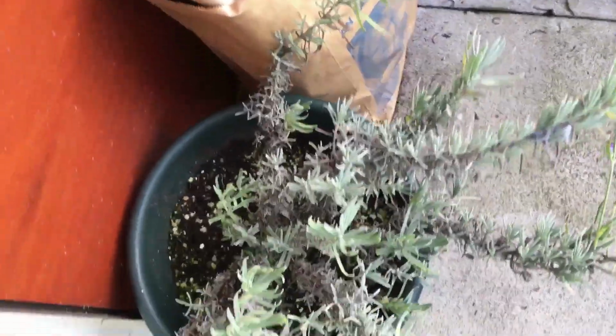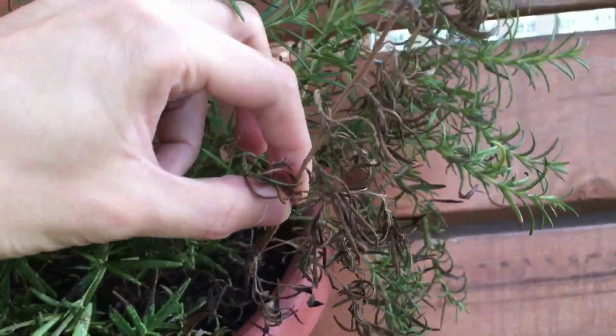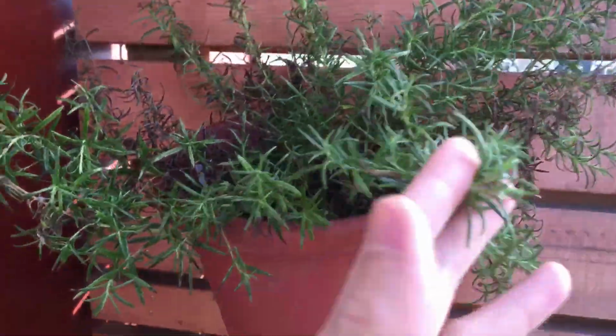I think I'm gonna move this to the other side, to the other fans, so they can get more sunlight. This rosemary, pretty much the same thing. You can see some branches are dying, and some of them are dead already. But then the other branches are pretty healthy, and there's new growth on it, so not too sure what's going on. I haven't watered it, so it's pretty light. Yeah, so we'll see. I'm gonna move that to the other side too.